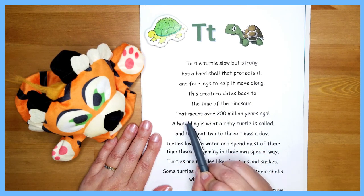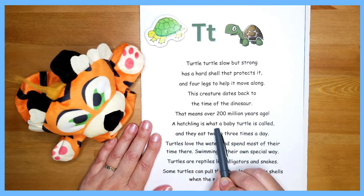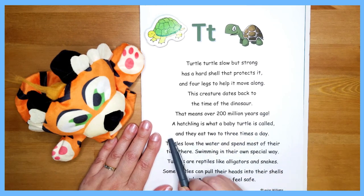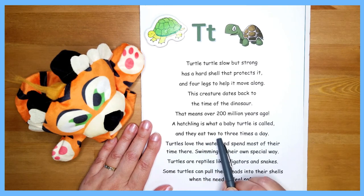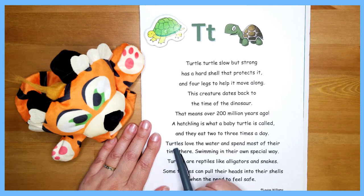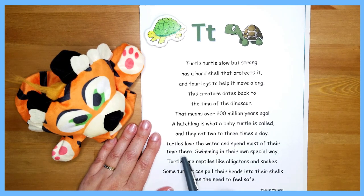21, 22. 23. 24, 25, 26. I spy 27, 28, 29, 30, 31, 32. I spy 33 and 34 and 35 and 36. I spy 37, 38, 39 and 40.